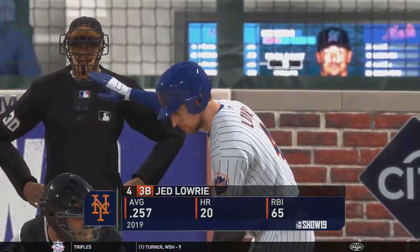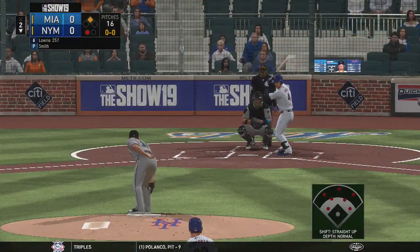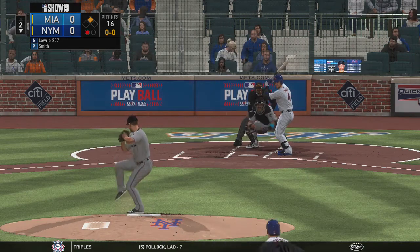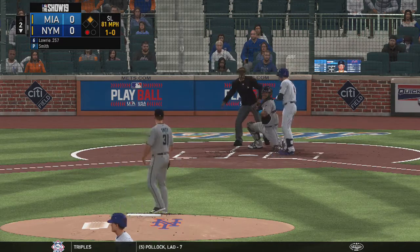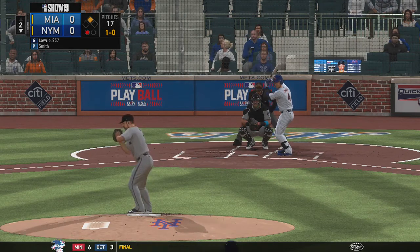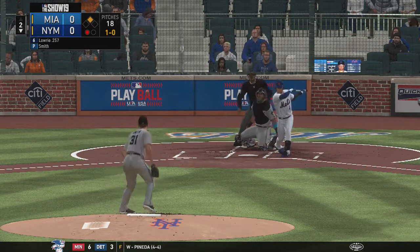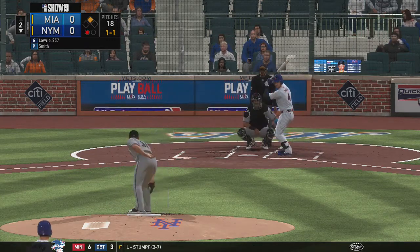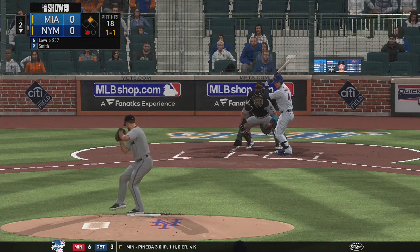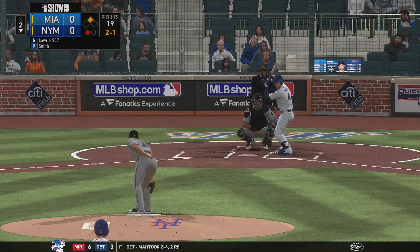Coming to the plate now, Jed Lowry. And he could give his guys an early lead if he can come through here. First pitch of the at-bat. Here's a slider to start things out. Looked at for ball 1. Conforto, the runner at second with 1 away. And this ball runs away for ball 2. 2-1.